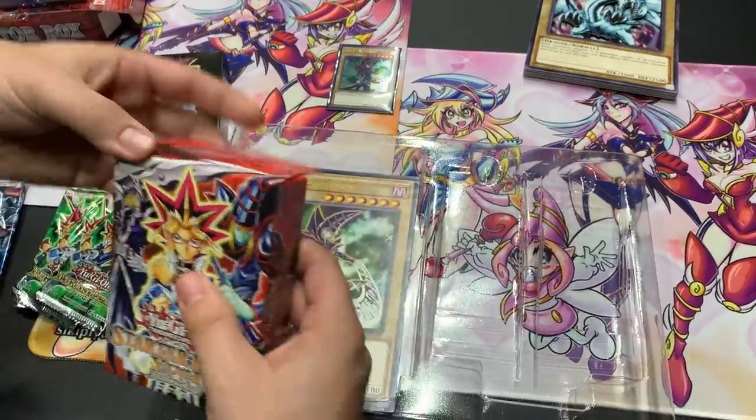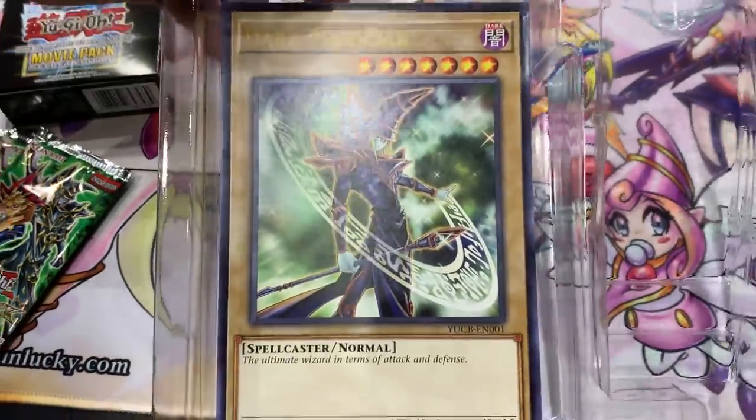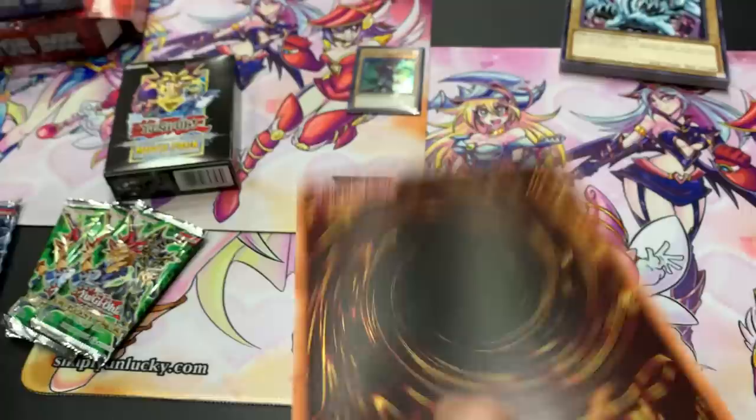We'll set aside the Reloaded for now. And there's that fat, sorry, giant Dark Magician card.